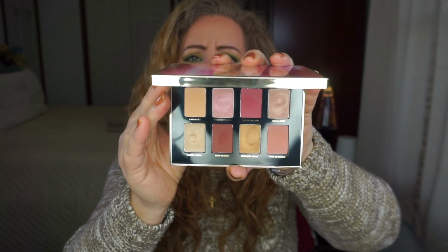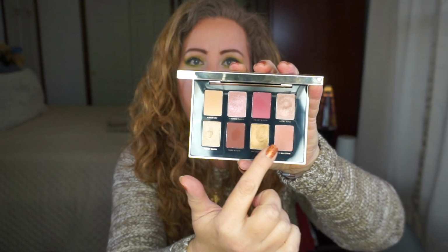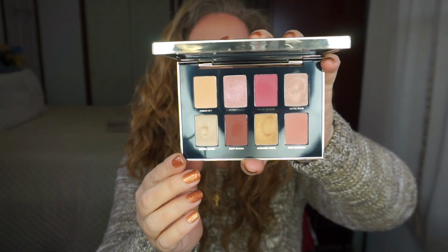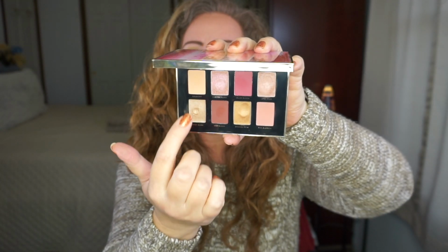I also have this Bobbi Brown. This is the Luxe Metal Rose eyeshadow palette. It is so super pretty. It is definitely on the newer side to my collection, but look at those. And like the shimmers, there's 1, 2, 3, 4 of them. They're very reminiscent of like a Super Shock shadow. I apologize for the glare.